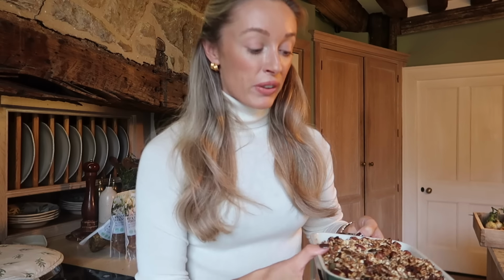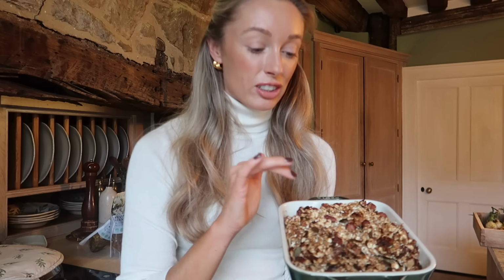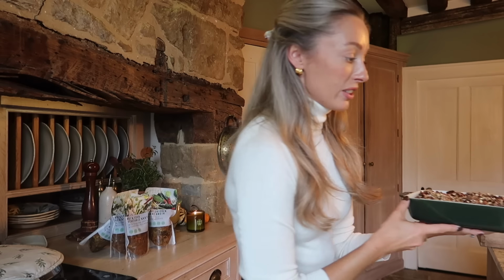This is basically a super healthy superfood crumble, but don't let that make you think it'll taste anything less than amazing. It actually has very minimal sugar. I think a grand total of 2 teaspoons of sugar. I've used lots of cinnamon, some honey, maple syrup to make it delicious, and the topping, no butter either. The topping is actually egg white and nut butter mixed together with vanilla. Well, you'll have to watch the reel to see the full recipe, but then it's oats, seeds and nuts for the top of the crumble. It smells amazing, but we're not going to eat it until we've had some lunch.